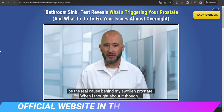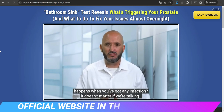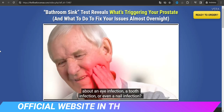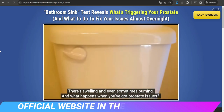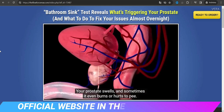When I thought about it though, it made so much sense. Because, what happens when you've got any infection? It doesn't matter if we're talking about an eye infection, a tooth infection, or even a nail infection. There's swelling and even sometimes burning. And what happens when you've got prostate issues? Your prostate swells, and sometimes it even burns or hurts to pee.